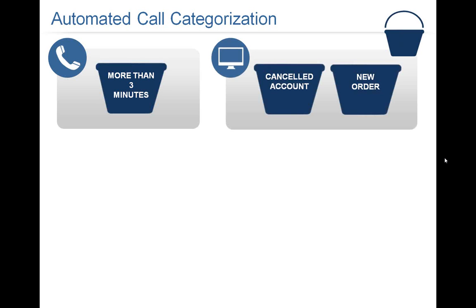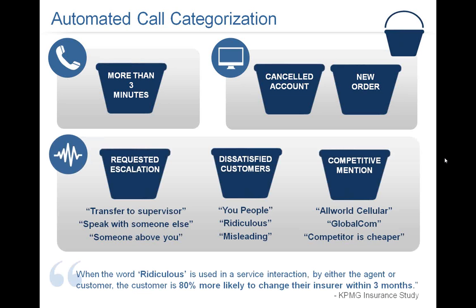Canceled accounts, new orders, and I'm saying calls a lot, but this could be other types of interactions: email, chat, and so forth. If it's related to a new order or canceled account, that goes back to the desktop data analytics. That data is in your CRM system. You can use that to bucket calls.